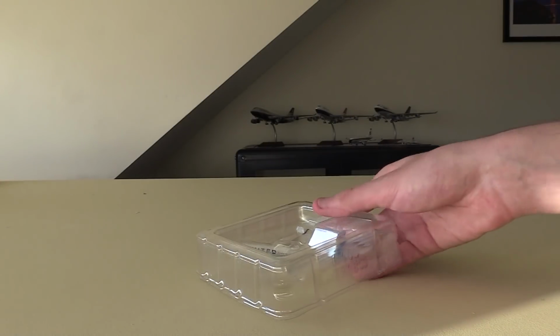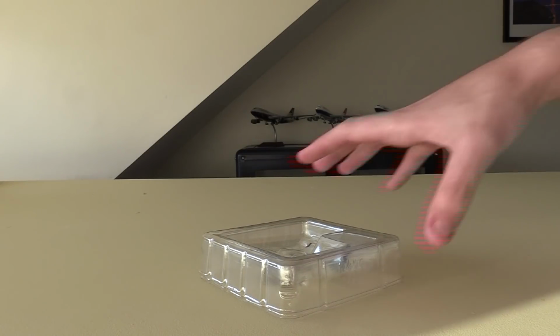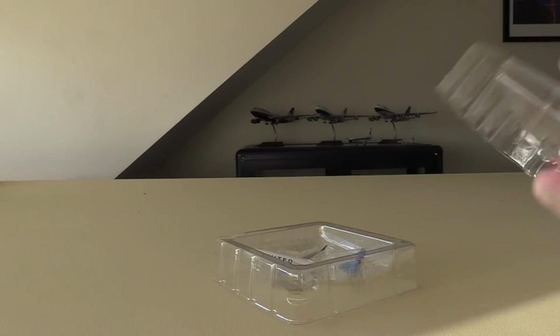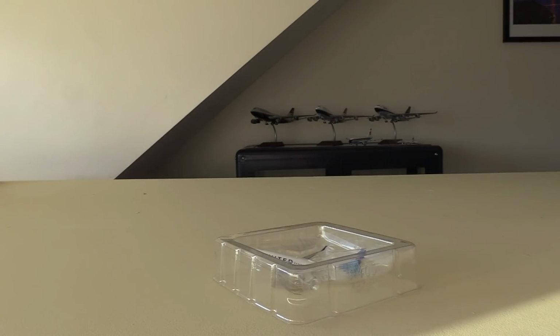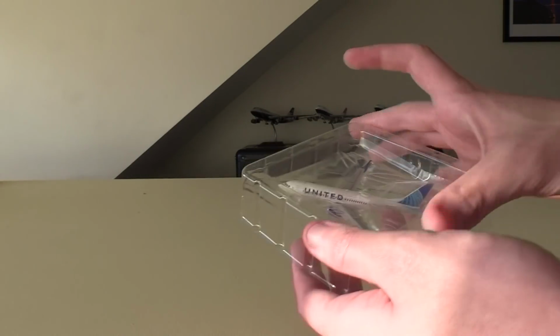Opening the box up here, we have the model inside there. I don't expect this to be broken. NG have done a pretty good job on all of their 737s. To be honest, all NG models pretty much always come okay. Apart from the A321s, they occasionally come broken. And then the A350s, it's kind of too early to tell at the moment, but the A350s aren't looking in the best of shapes at the moment.